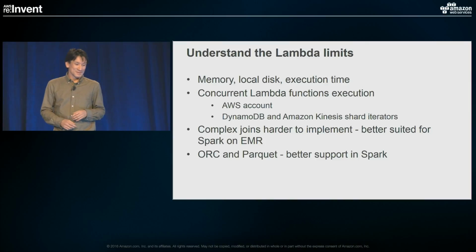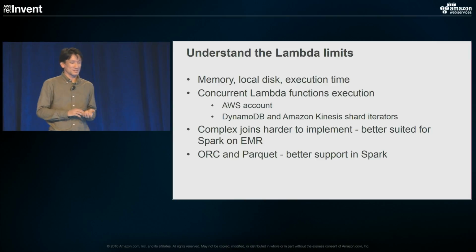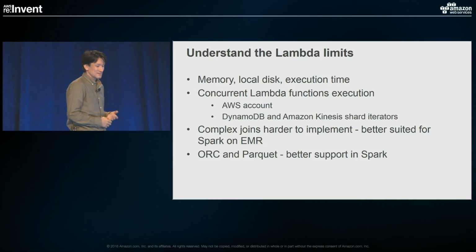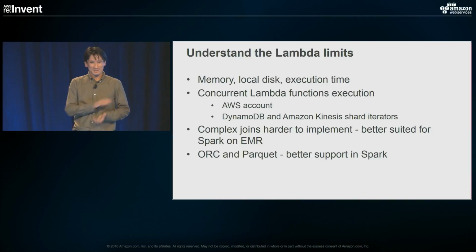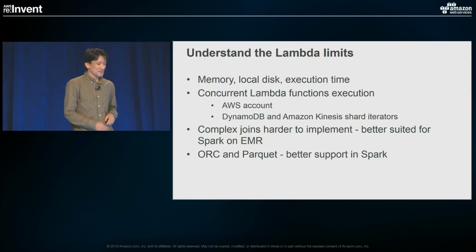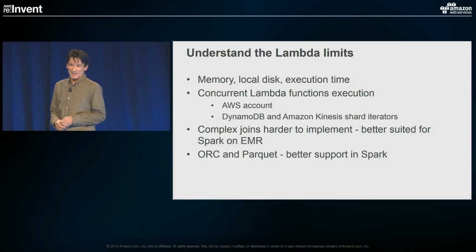Dynamo and Amazon Kinesis also have a different set of shard iterators. If you need more capacity, you can add more shards to Kinesis. And almost one shard is linked to one Lambda, so you need to be aware of that also. But effectively, we've taken all of our production clickstream, we ran it through Lambdas, and we didn't have any issues with that. Again, we talked about the complex joins being harder, so that's more suited for using Spark on EMR, using our pattern number 1.